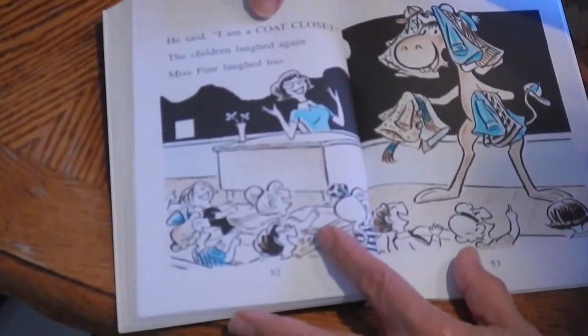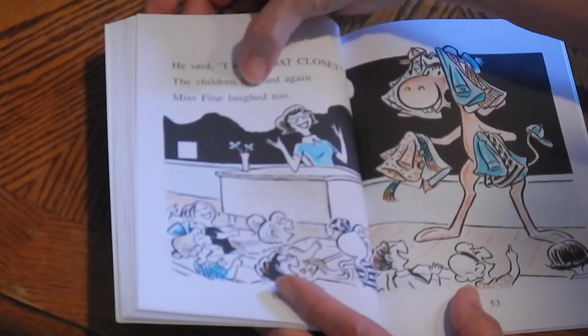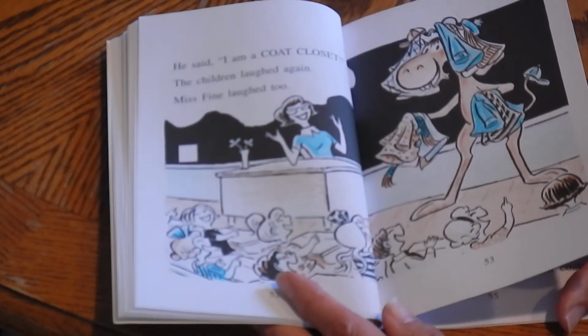He said, I am a coat closet. The children laughed again. Miss Fine laughed too. Look, he got all their coats and he put them on his antlers and on his hooves. So he made believe he was a coat closet.